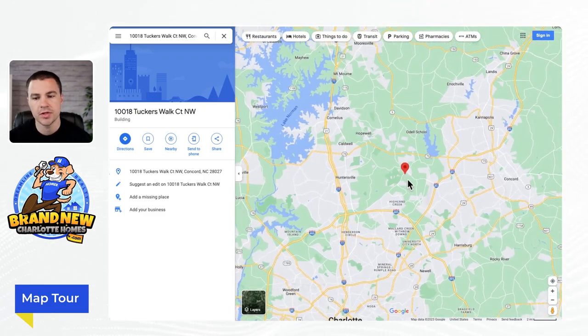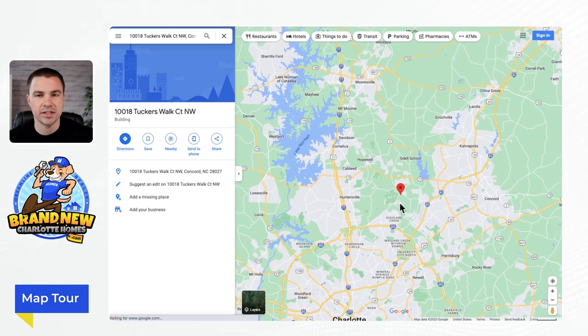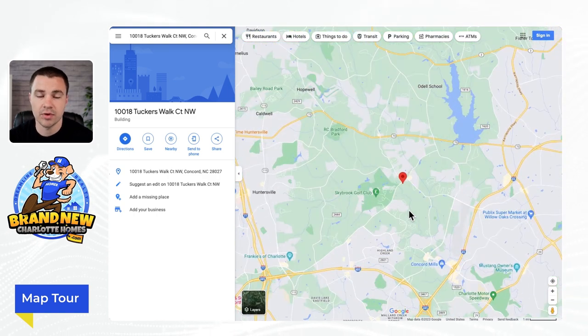But zooming out a little bit further, you can see we're right in between Interstate 77 and Interstate 85. And then also 485 is right down the road. So all the major highway access systems are pretty easily accessible and pretty convenient as well.